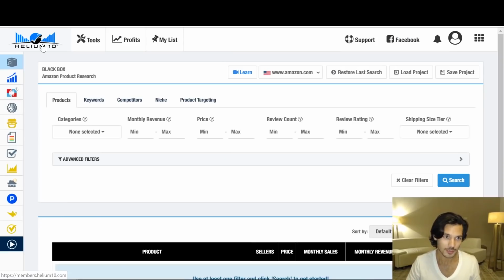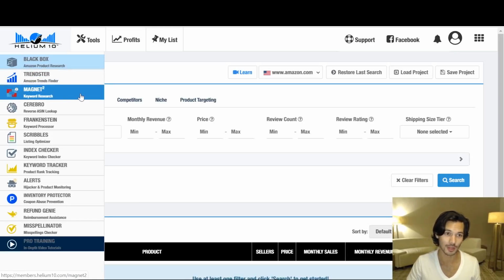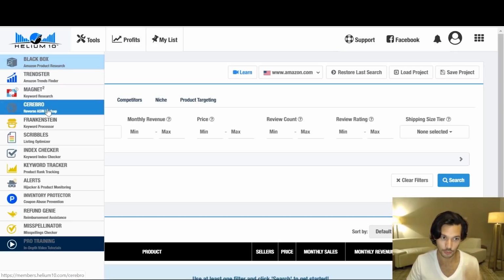Once you have Helium 10, you will primarily for product research be wanting to use the Black Box. That's the product research section there. Trendster, I don't find super useful, but I will probably show you that as well in this video. You'll also be switching backwards and forwards between Black Box and Magnet 2, which is the keyword research. I've started using keyword research more and more in my product research process. I'll get all into this in the walkthroughs in a sec. But just know that you'll be using Black Box, sometimes Trendster, definitely Magnet, and also Cerebro as well.